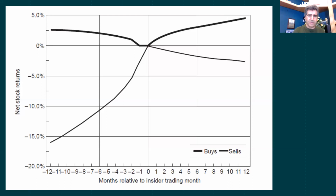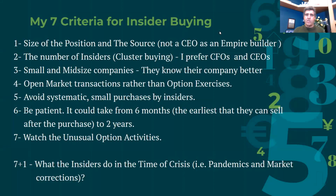So this is a graph from the University of Michigan study with Assam. We just discussed it. As you can see, this is the months before the actual insider transaction, and this is after, and you can see the buyers outperformed and the sellers underperformed, and that's where that 4.9% comes from. You can see up to about 11 to 12 months. That's the outperformance. So I'm going to just dive in right now, and I will explain a little bit, and then we look at some examples.